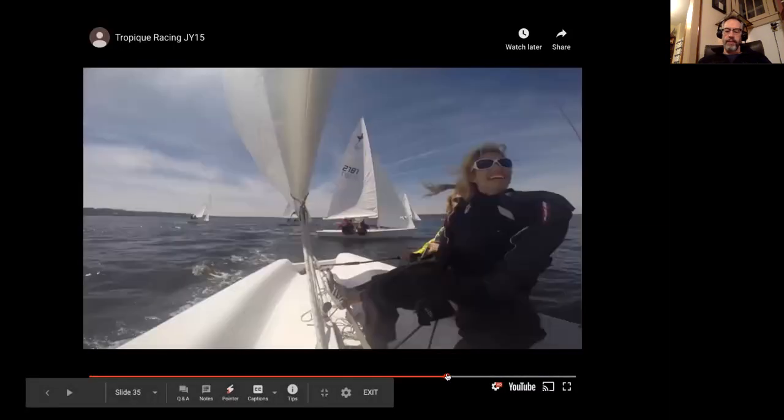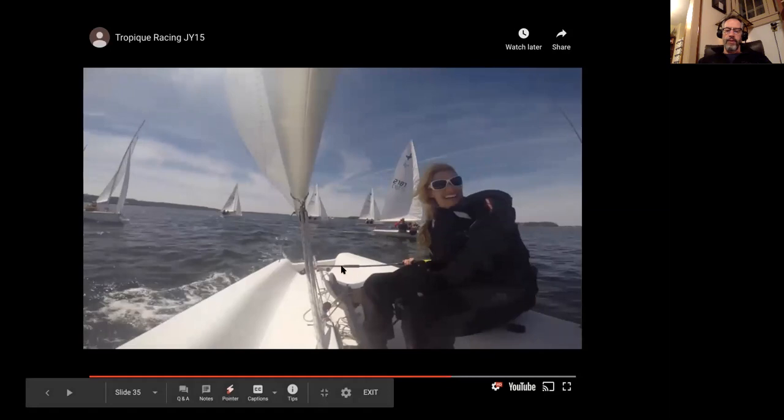Let's go back for just a sec. He's holding what's called a tiller extension. So here's the tiller, and then he's got an extra little extension there that really allows him to pivot and control it from all angles, which we have on our JYs. So this is top notch JY sailing.